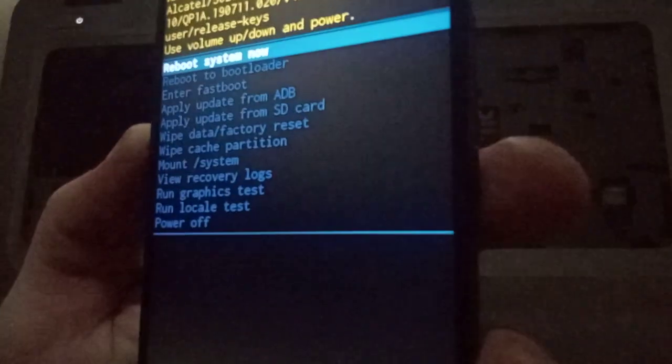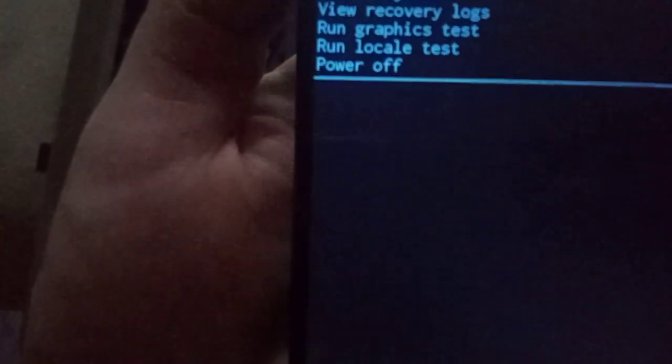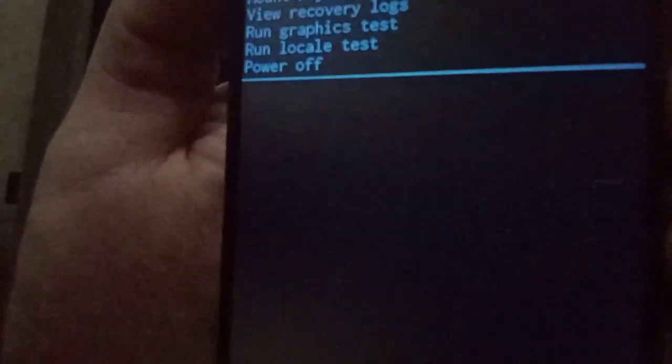Right, so on this phone here, you get a button on this side and you've got your power button and volume. So this one you actually have to hold this and you're down. Right, so we'll just go down to wipe data, do a factory reset, and that's everything taken out. Let's go ahead and do that.